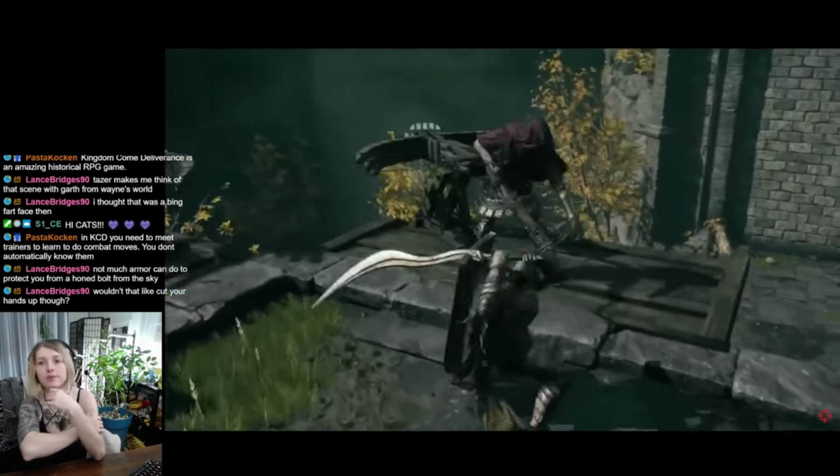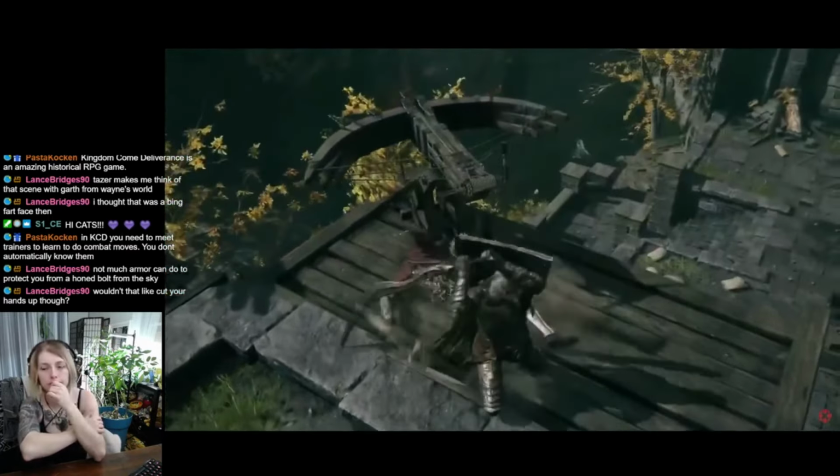I like when what you see on screen marries up to the nature of the movement and the fact that he's putting his whole body into it, using the twist of his hips, the placement of his legs. He's swinging it like it is a heavy object.